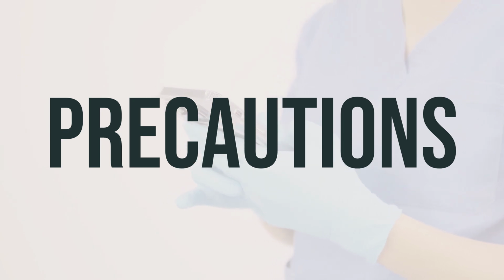If you are pregnant, discuss the risks and benefits of using Simulect with your doctor. If you are a woman who may become pregnant, it's important to use effective birth control before, during, and for 4 months after finishing treatment with this medication. Additionally, consult your doctor before breastfeeding, as it is unknown whether this drug passes into breast milk.